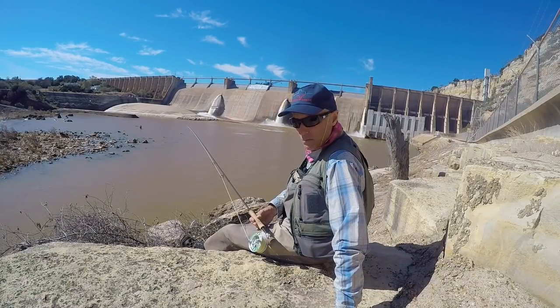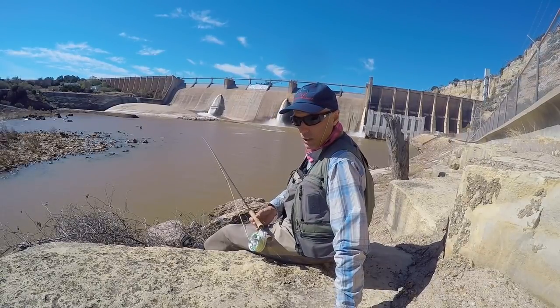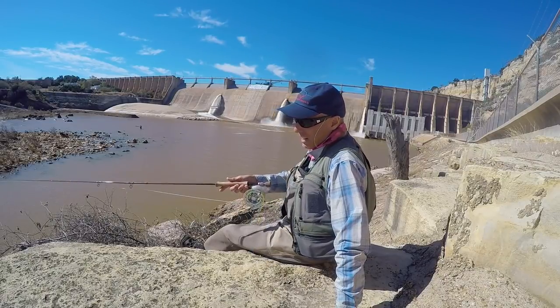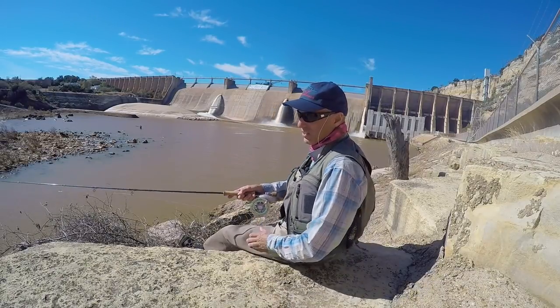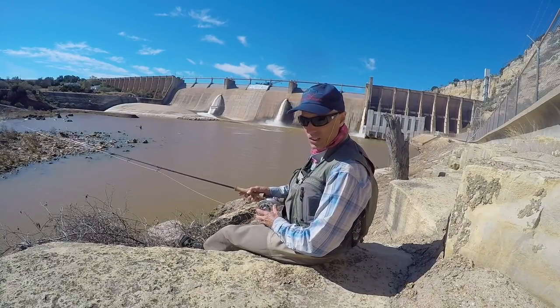It's the middle of November. They shut off the water about 4 or 5 days ago. And out in the middle here is a ton of dead fish. So I mean, there's a lot of fish that got released in here.